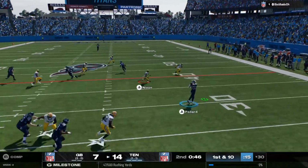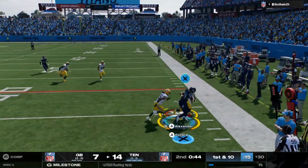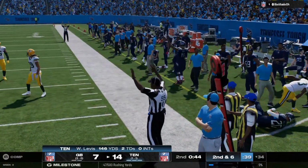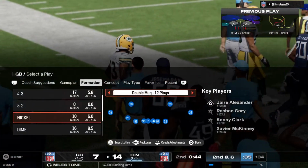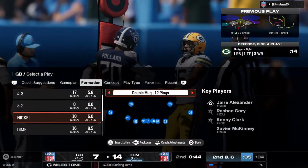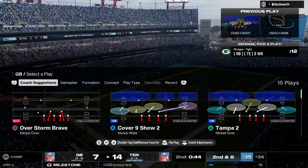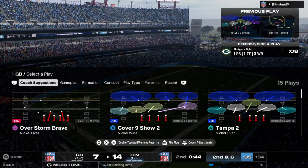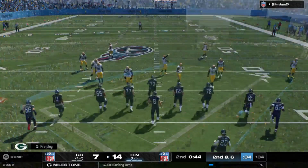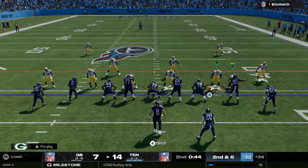Levis to throw on 1st and 10. That caught Tony Pollard. All right, so there's really 3 areas that a modern NFL running back has to excel at. Number 1, the traditional handoffs. Number 2, you have to be excellent and reliable in pass protection. And maybe bigger than all of them, you have to be at least serviceable out of the backfield in the passing game. Here's 2nd and 6.